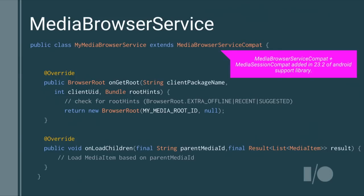So here is a sample of media browser service. As you can see, we're extending MediaBrowserServiceCompat, which is available in support library 23.2 and higher. And of course, this will help your app run on older devices. There are two methods that we need to implement inside the media browser service.